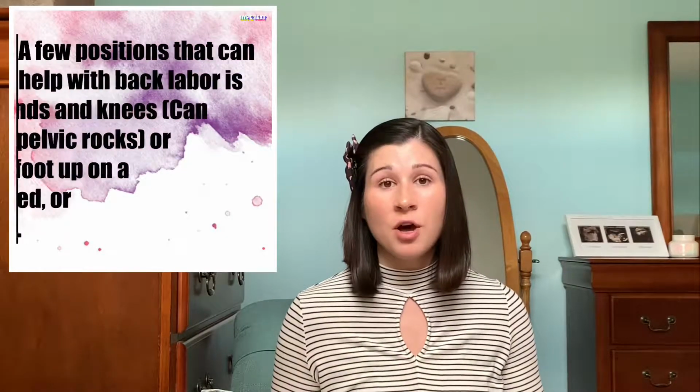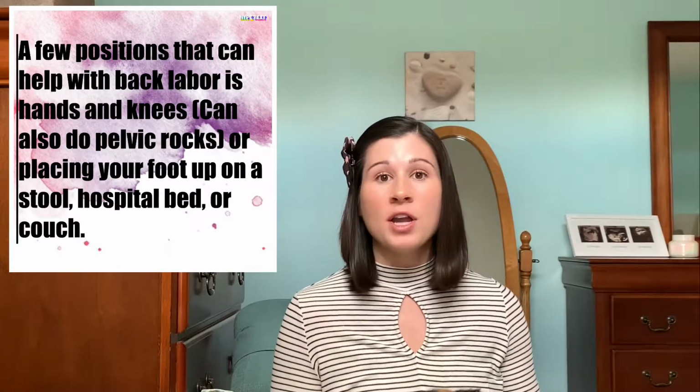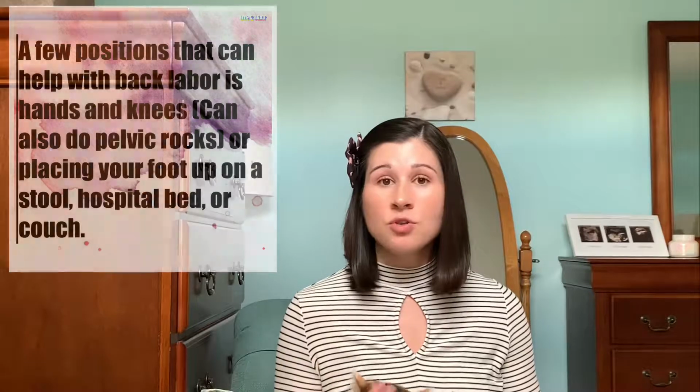So let's quickly touch on if you're having some back labor. If you're having a lot of back labor, this can signify that your baby might be in the posterior position. So let's talk about some ways to not only alleviate the pain, but also help get your baby to turn into that anterior position. You can first go on your hands and knees, maybe do some pelvic rocking. You can also put your foot up on a stool or on a couch or a bed. That can help take a little bit of pressure off of your back and help get that baby to turn.